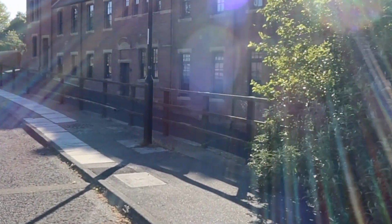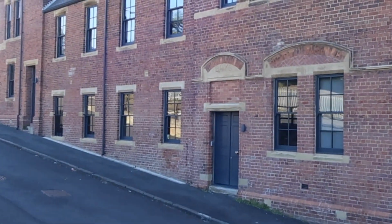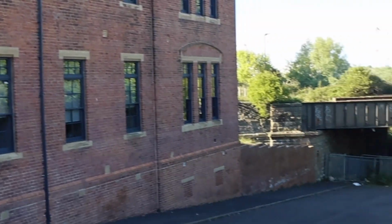Thankfully it's been restored because it was empty for decades. And it had a fire before they were starting to do it. I'll just turn around this way because the sun's pointing that way. We've even got like the boys' entrance there. There was another bit, I think it was the girls' section, just round the corner, which was there.